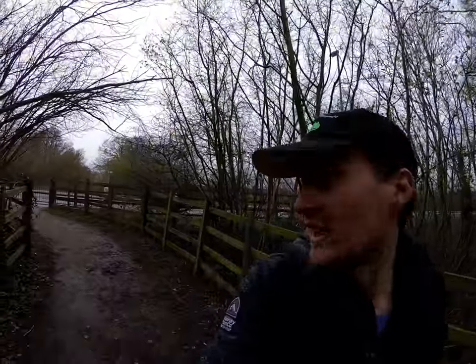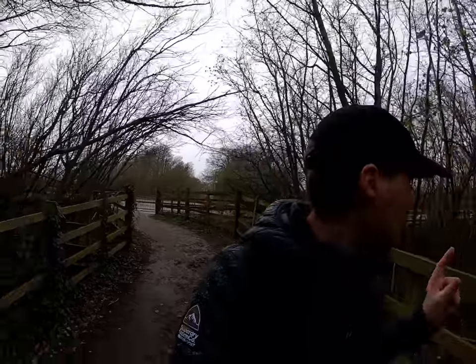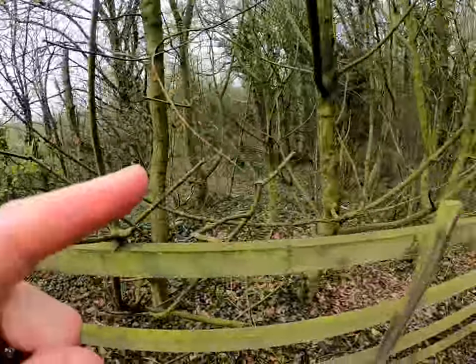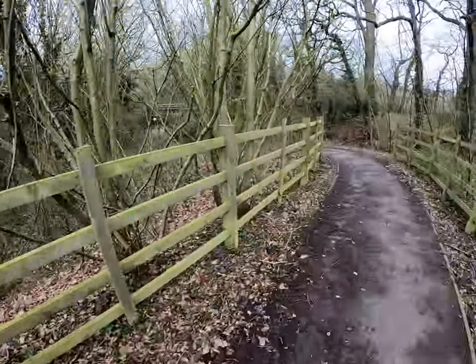So we've crossed Coventry Lane. We're on the other side. That is the end of the canal, apart from one last little nugget, which is down this pathway here. So there's Coventry Road Bridge there. There's the road. There's no canal there. What we're going to do is follow this path down.